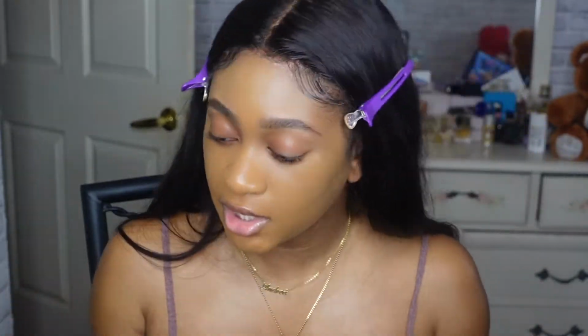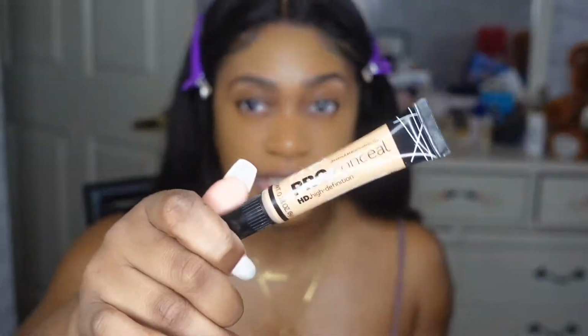Guys, don't judge me, but my favorite concealer is still LA Girls concealer, and I'm using it in the color medium beige. Honestly, this is my favorite concealer, and it's so affordable. I haven't found another concealer I like as much.